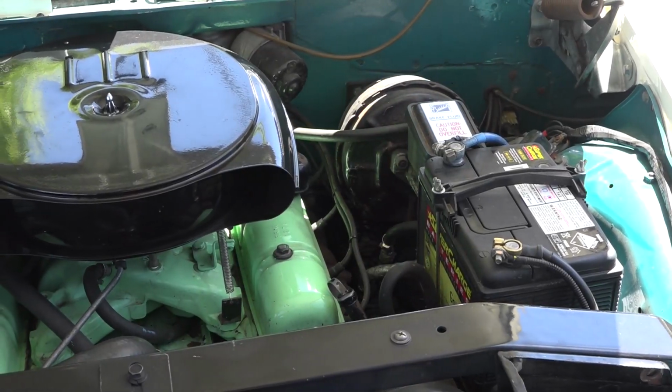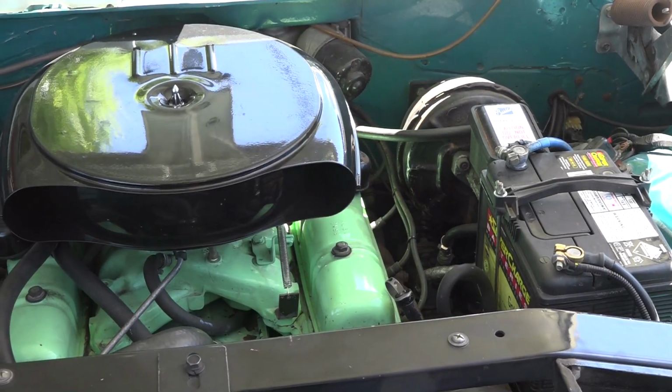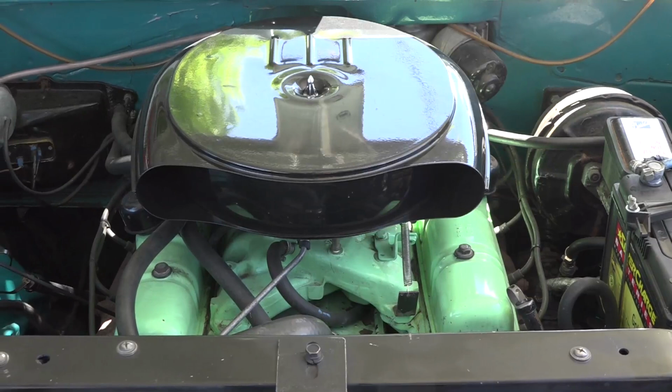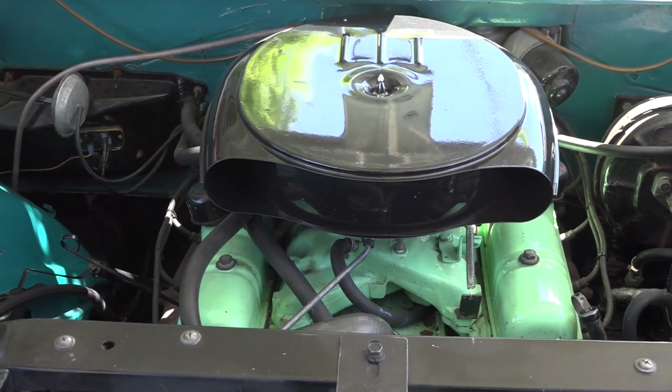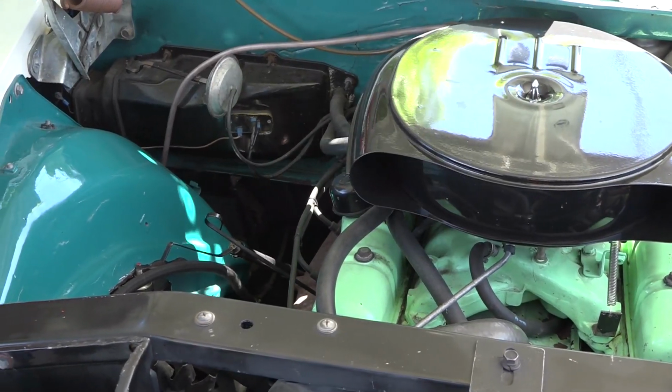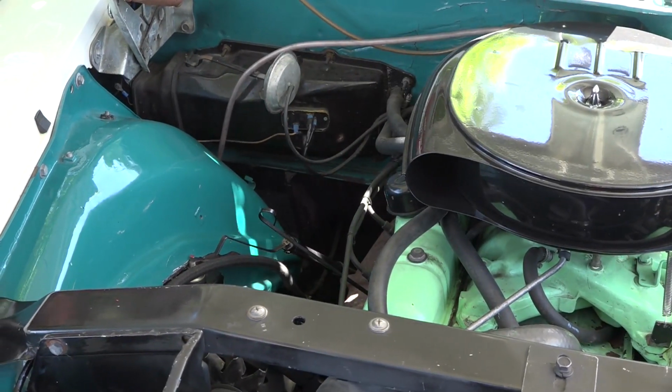I love how Buick called their V8s the nail head. Yes, it might remind you of the panhead when you talk about Harleys. But Buick always built a good car. The engines were good as well. What a machine.